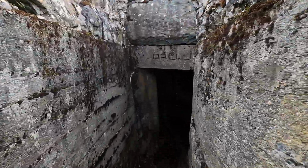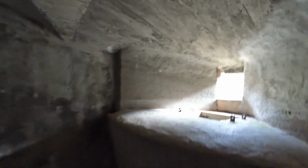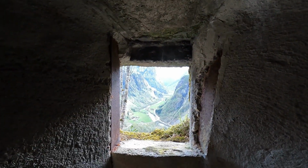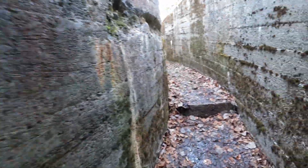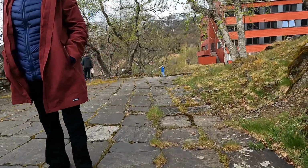Well, they said there's a view and what feels like a gun turret. Oh my. Oh, I got to bend over. Yes, it is a gun turret. Wow. Yes, it is. Interesting. Interesting. World War II. That's exactly what it is. It's a turret.